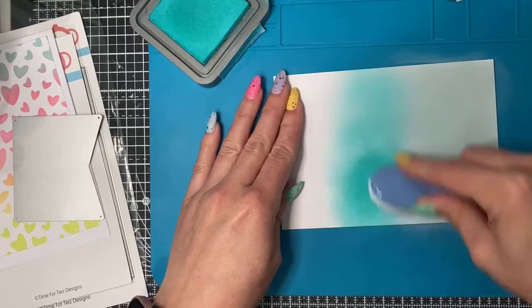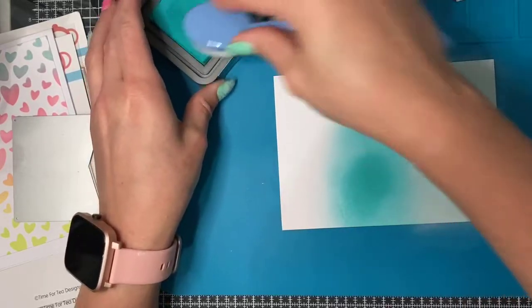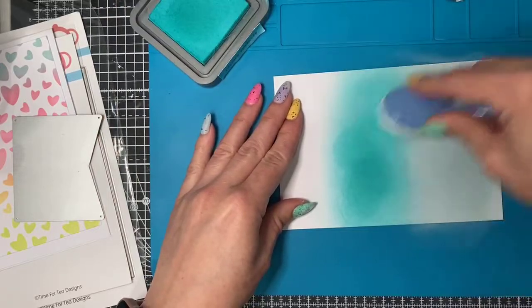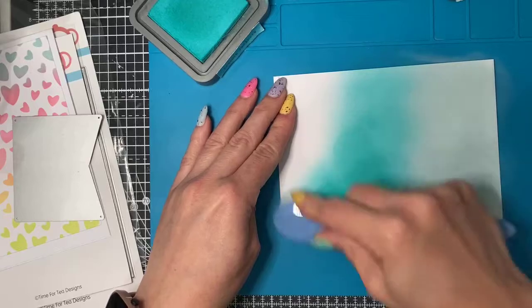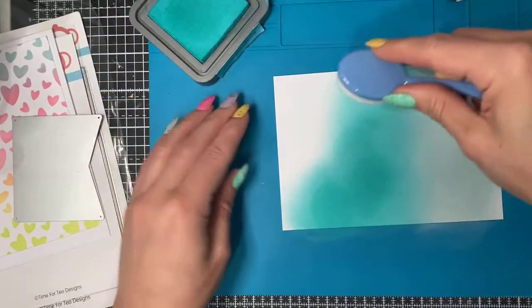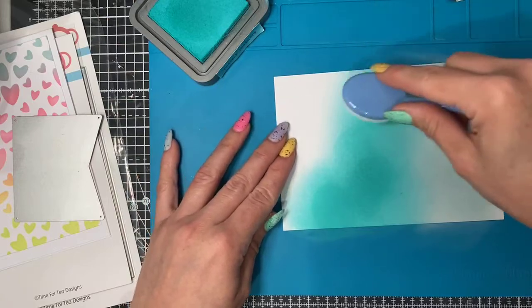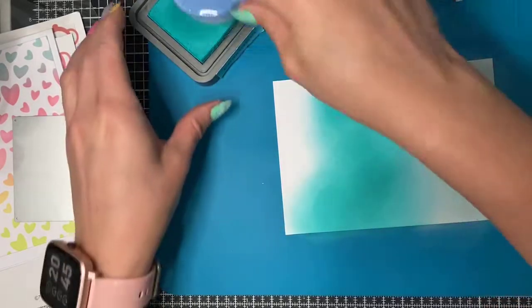So I'm using our super smooth cardstock, and this just takes the ink so nicely. And I think that the peacock feathers is really, really nice. So I'm going to get ink all over my fingers.